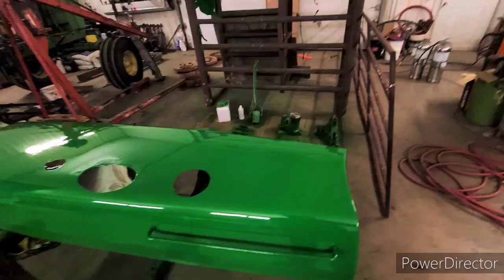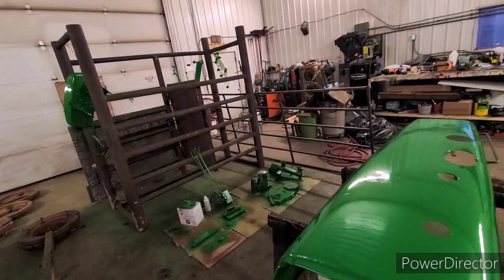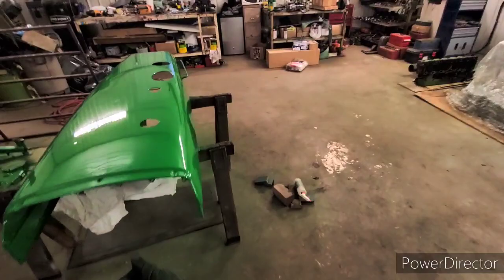Well, it's a few days later from when Austin was here and we painted that hood. It's summertime weather outside again, so I haven't been doing too much inside the shop here. I've been mostly outside doing things, but came here earlier this morning and I want to try and get some stuff squared away in here and maybe have a video of painting that way.